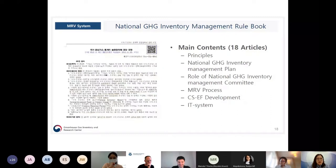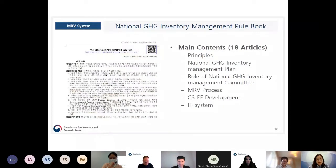This is the National Greenhouse Inventory Management Rule Book. It contains some principles, the National Greenhouse Gas Inventory Management Plan, and the role of the National Greenhouse Gas Inventory Management Committee. It also explains the MRV process, some country-specific emission factor development, and the IT system as well.